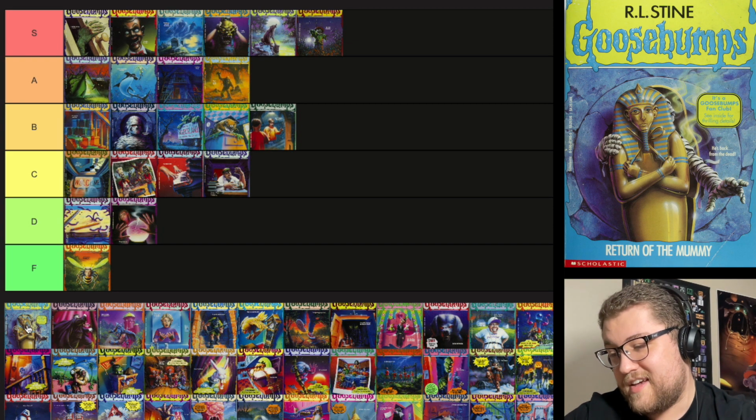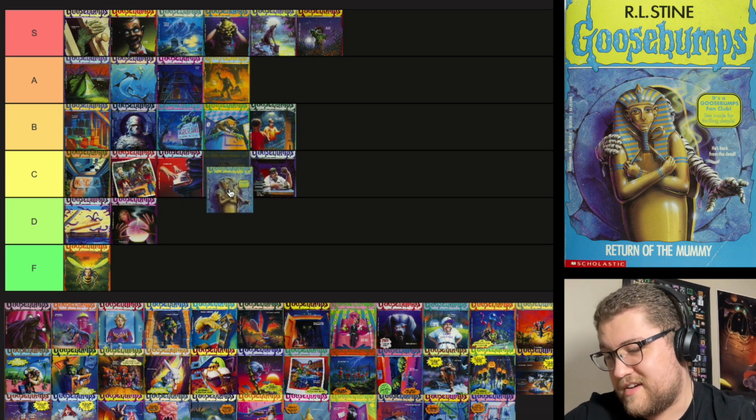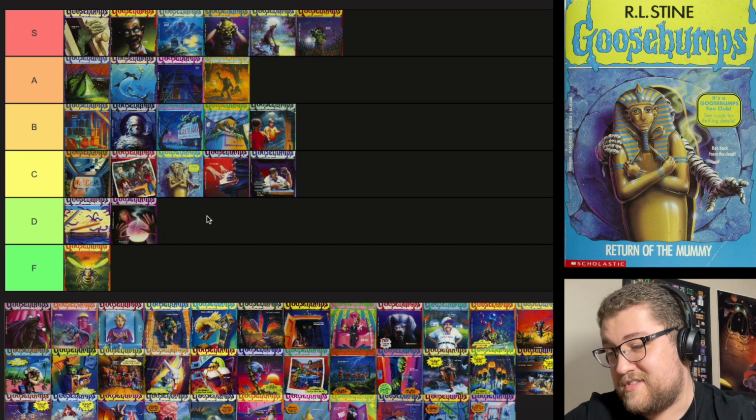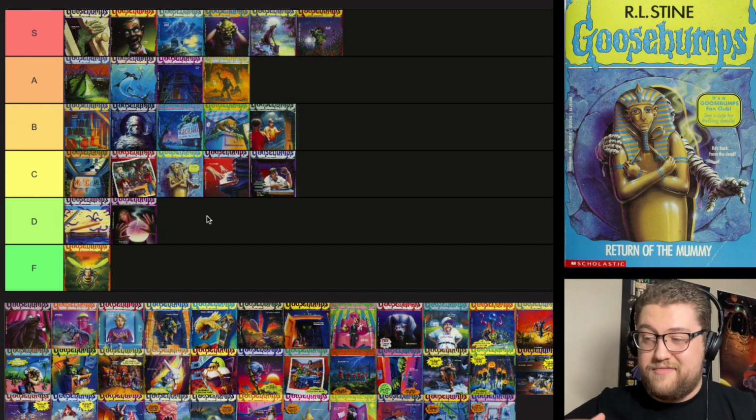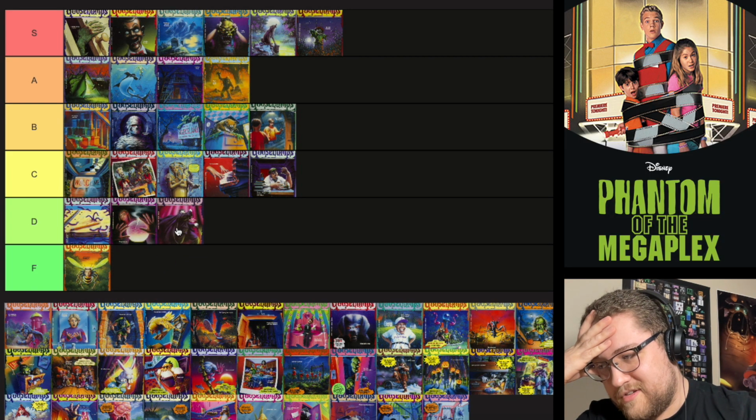Return of the Mummy, I guess the mummy came back, I suppose. I don't really know the context of his return, but it is what it is. And I don't think this one is nearly as effective, because I actually think his sarcophagus is way less scary than he is. Phantom of the Auditorium, I mean... It's just a guy again. Sure, he's got a mask, which might scare some kids, but I don't know. The ones that are just a guy don't really do much for me. And a few years later, Disney would put out The Phantom of the Megaplex, which was far superior.